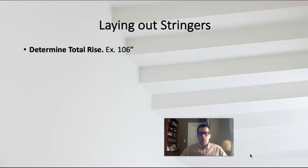Let's go over some math for laying out a set of stairs. It's fairly basic. You could do this math on your own as long as you know how to convert decimals. And then I'll walk through the Construction Master calculator with you for figuring out the stairs.